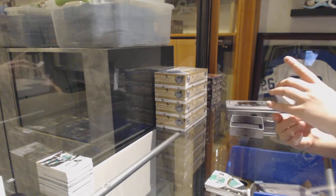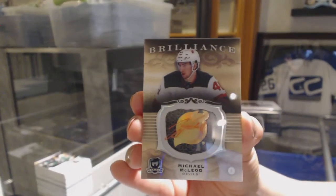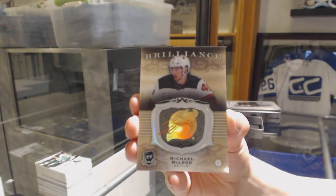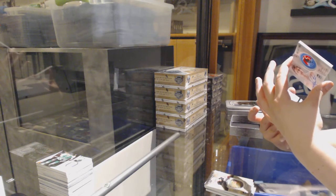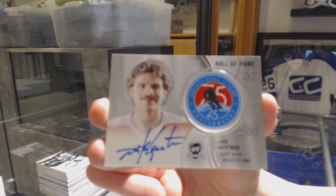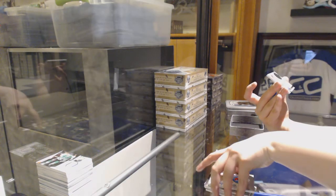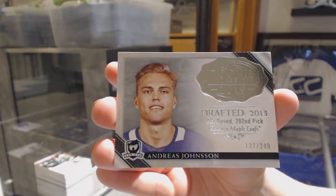We've got a brilliant auto for the New Jersey Devils, Michael McLeod. Washington Capitals, Mike Gartner. And we finish off with a rookie class of 2019, number 249 for the Toronto Maple Leafs, Andreas Johnsson. There we go, everybody.